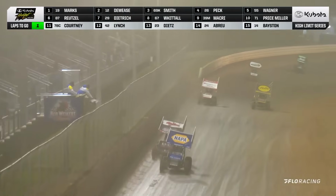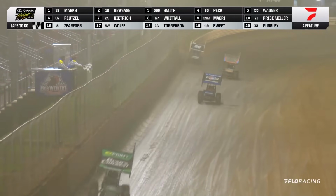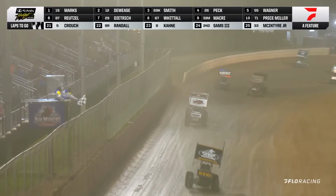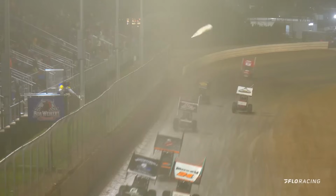Night 2 of the Bob Weikert goes to Brent Marks. Second will be Lance Dewease. Third will go to Ryan Smith. Fourth to Justin Peck, and fifth will be the 55 Logan Wagner. Great run up through the field to finish inside the top 5.